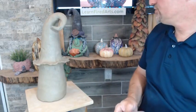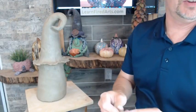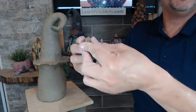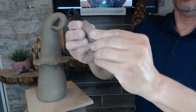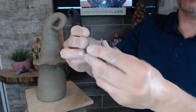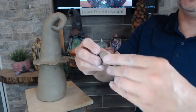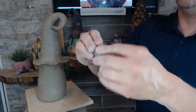The next thing that we're going to do is make her nose. And keep in mind this is a witch's nose, so she's probably not going to have a perfect nose. You could probably use my nose to model after. But usually kind of big and rough. It doesn't need to be perfectly smooth. It's almost like a beak that I'm making, just forming this with the clay. And you can make it as pointed and as long as you want. I'm just working this with my fingers.